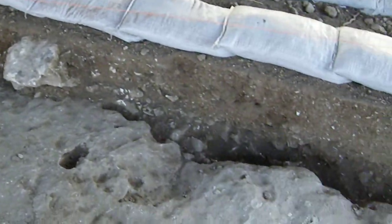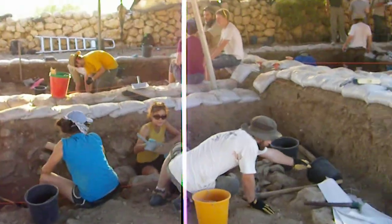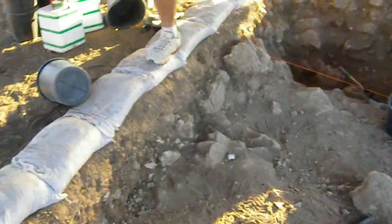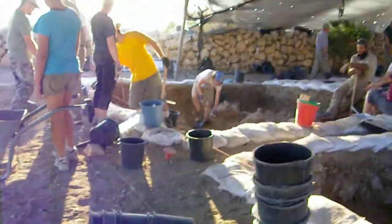This is bedrock. That iron piece that was the big find of today, the iron pickaxe, came out of the square next to us here. They seem to find all the cool stuff. And so they've been having some exciting times.